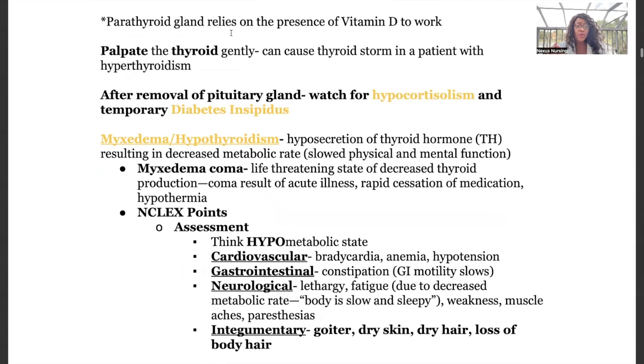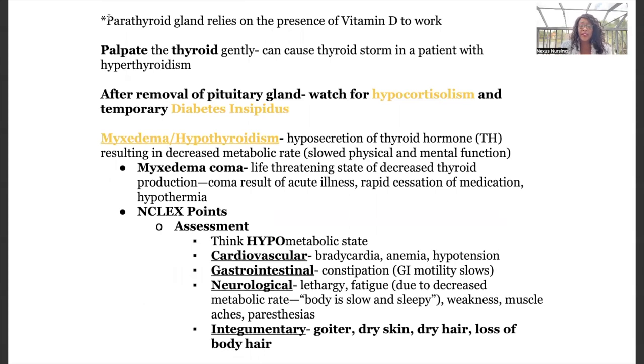Okay, the parathyroid gland relies on the presence of vitamin D to work. Remember, I told you, when you're thinking of parathyroid, you're thinking about what? Calcium. Well, guess what? In order for calcium to be absorbed, you've got to have vitamin D. And so that's why the parathyroid gland relies on the presence of vitamin D to work, because you can have as much calcium in the world, but if you don't have that vitamin D to absorb the calcium, is it going to do you any good?